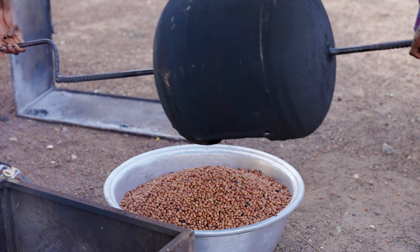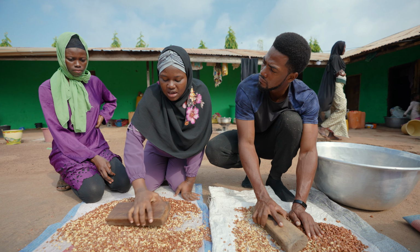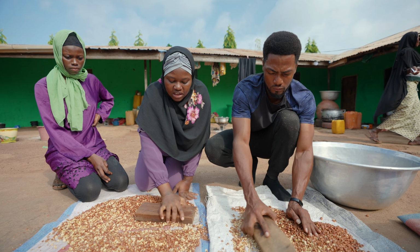How long have you been doing this business? Six years. Has there been any challenge so far? Yes, the challenge is that we don't have machines. We have to go and use commercial mills around, which is very difficult. And the groundnut yield, on a yearly basis, sometimes we don't get enough and we are not able to buy the stock. So the price of the groundnut keeps increasing and affects our pricing.